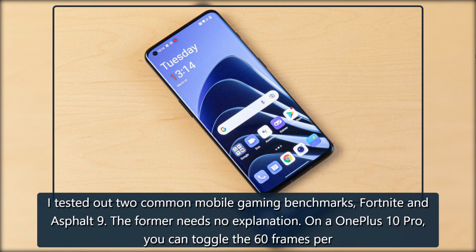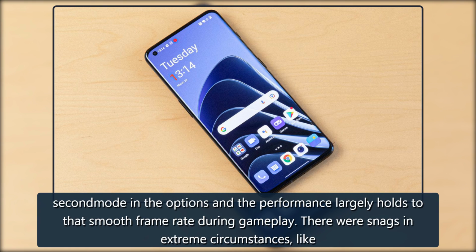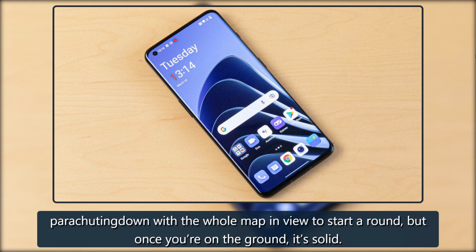I tested out two common mobile gaming benchmarks, Fortnite and Asphalt 9. The former needs no explanation. On a OnePlus 10 Pro, you can toggle the 60 frames per second mode in the options, and the performance largely holds to that smooth frame rate during gameplay. There were snags in extreme circumstances, like parachuting down with the whole map in view to start a round, but once you're on the ground, it's solid.